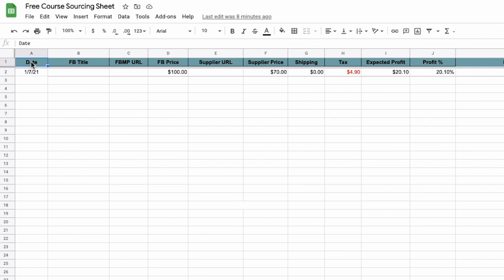Now let's have a look inside of my computer. I'll tell you exactly what you need. So we'll start with a sourcing sheet. This is the first sheet you need because you need to keep track of what items you're adding onto Facebook Marketplace, onto your profile. And if you want to save costs on any software, this is the cheapest way because it costs nothing and it's very easy to do. It's cloud-based, so you can access it from your phone, you can access it from your laptop. It will make your life easier, trust me.